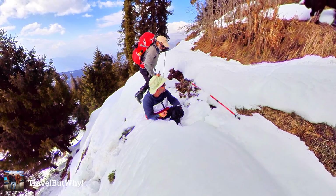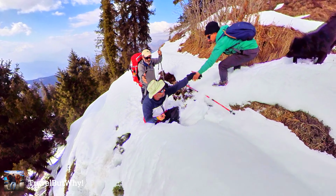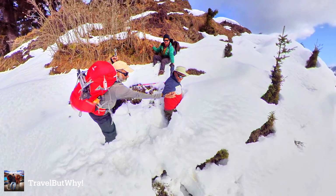Kuch to action banta hai. Here the snow is very soft. It had snowed with wind overhang, so I just fell like into a snow pool.